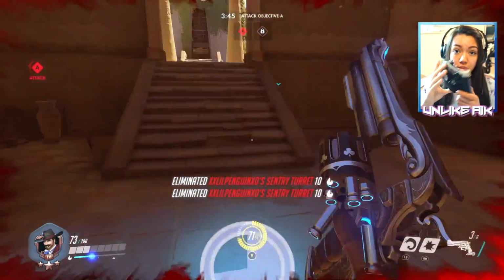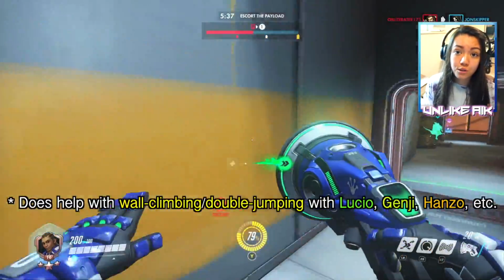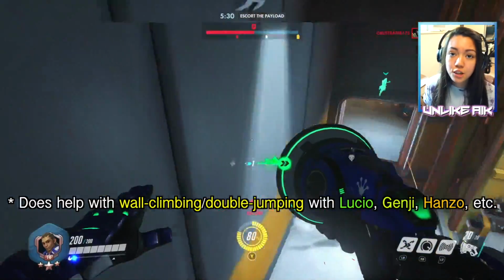You don't actually have to take your thumb off of the aiming analog stick to press any of these buttons here. So in Overwatch, there's really no need for jumping or crouching while shooting, not necessarily. Jumping around can help you dodge some shots. Yes, it can come in handy, but not necessarily all the time.